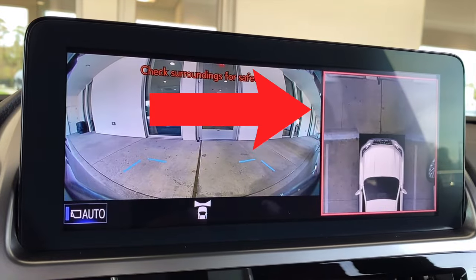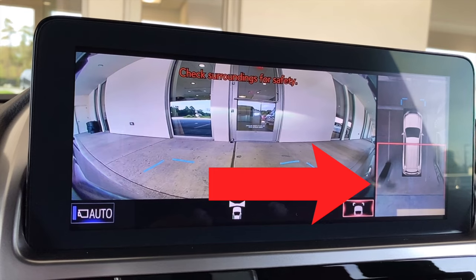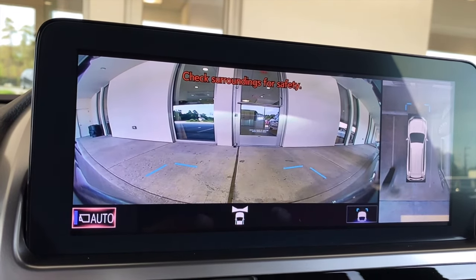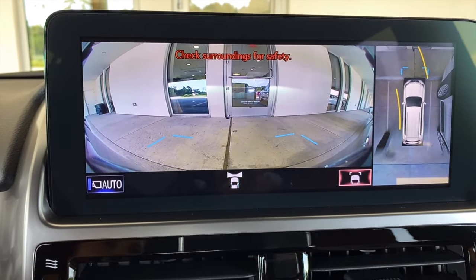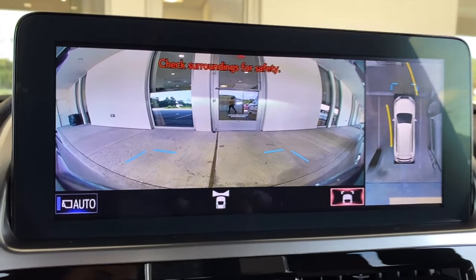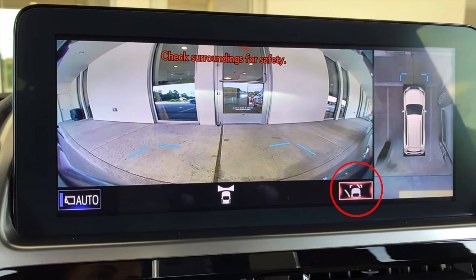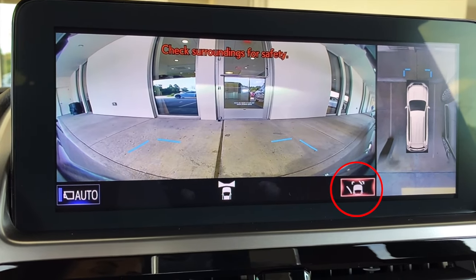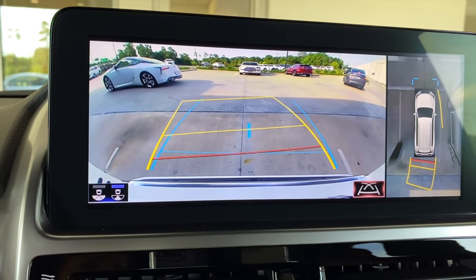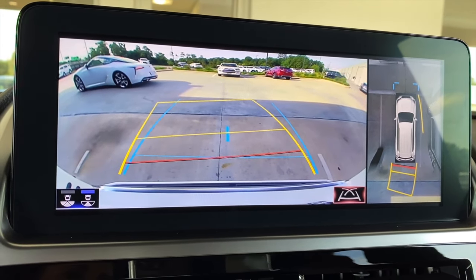You can zoom in at the front or rear of the vehicle on the right side overhead view. When you turn your wheel, you'll be able to see dynamic lines for the intended path. This is customizable. If you'd like to turn those lines off, just click on the settings icon right on screen, shifting into reverse for your full rear view with the yellow dynamic lines showing the turn angle intended path.